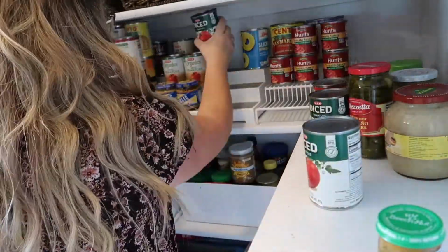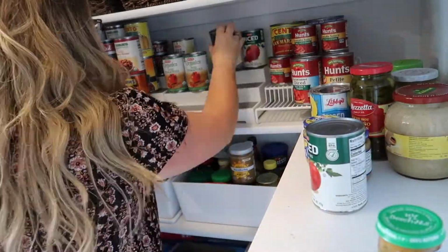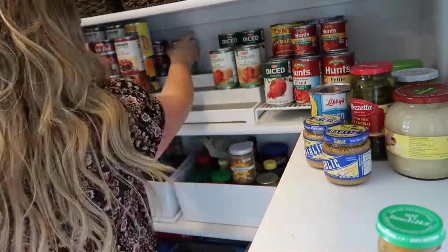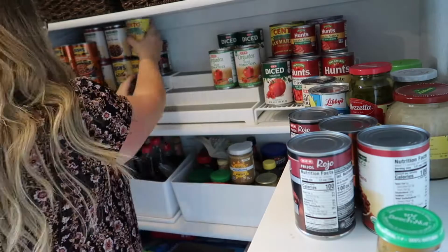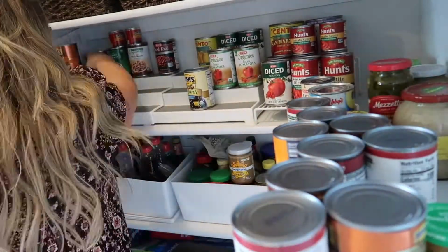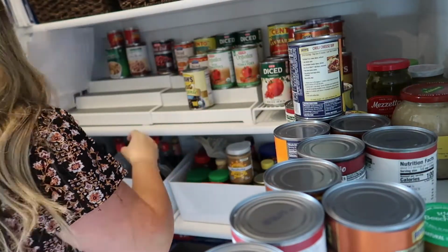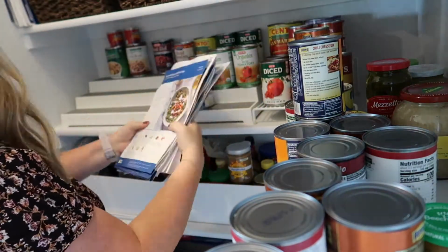Okay, as you can see, we've already started here in my pantry. My very first video on YouTube was a massive, and I mean massive, declutter and organization of this little room. I'm very proud of that video. I'll add it in the drop-down cards above for you to go see next, and I'll add a clickable link at the end of this video.